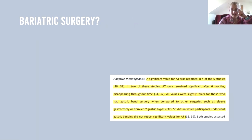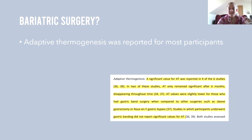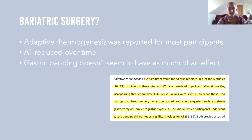The third method of weight loss that they used was bariatric surgery, and they showed a significant value for adaptive thermogenesis reported in 4 of the 6 studies. Interestingly, the type of bariatric surgery that you have seems to change the level of adaptive thermogenesis that you get. Gastric banding didn't report significant values for adaptive thermogenesis. However, it was reported for most participants using other surgeries. And this adaptive thermogenesis, again, reduced over time, so your metabolism came back to expected or predicted over time. And gastric banding doesn't seem to have much of an effect.